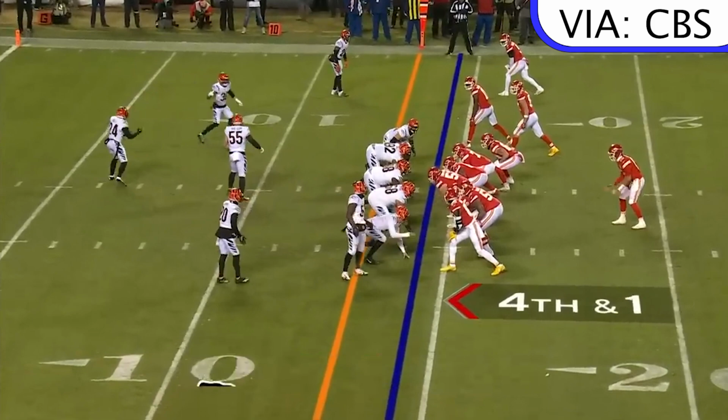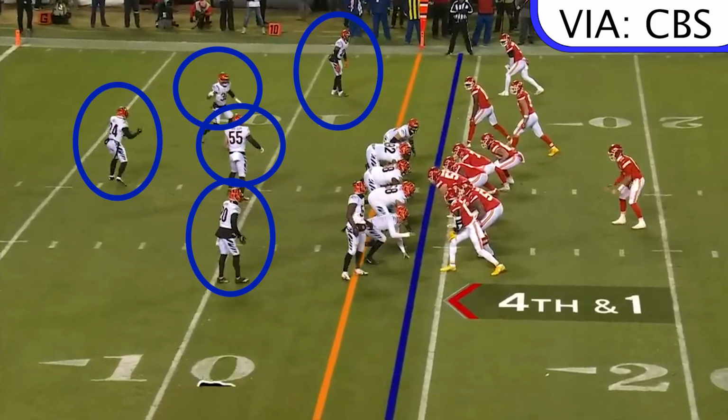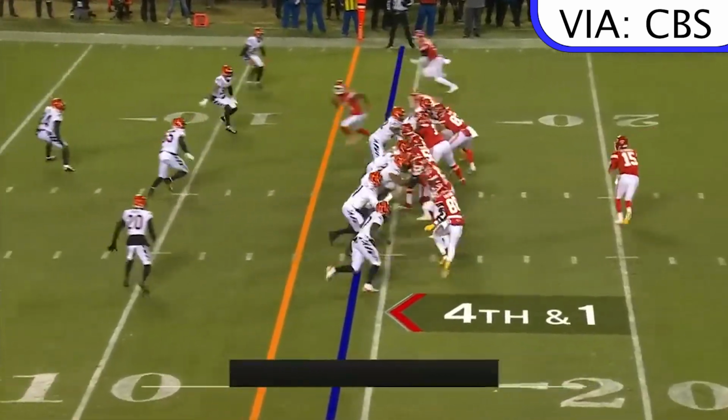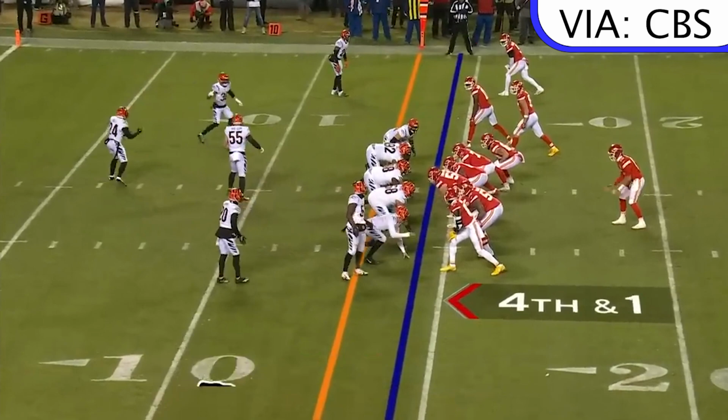Kansas City's going to come out in an empty shotgun formation. Cincinnati's going to have 6 pass rushers and 5 men back in coverage. The Chiefs are going to keep 2 tight ends in to block, and you're going to watch Juju Smith-Schuster and Marquez Valdes-Scantling. They're going to run curl-outs underneath to occupy the underneath defenders.